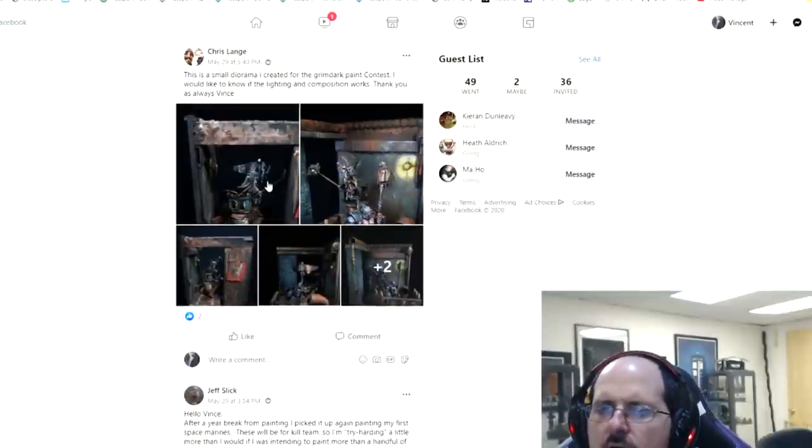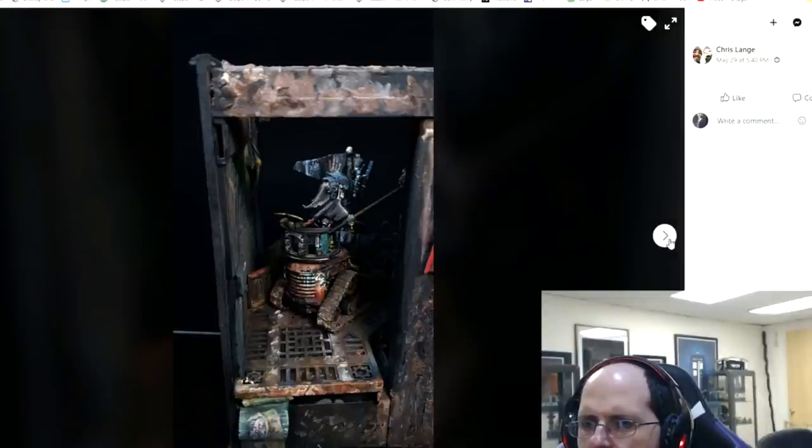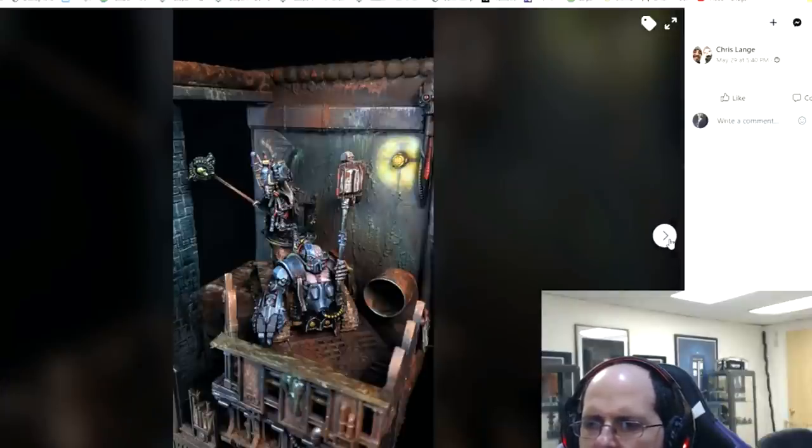Chris Lang, a small diorama he created for the Grimdark paint contest. Does the lighting and composition work? Sure, so we're actually going to flip around to this one.